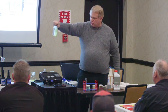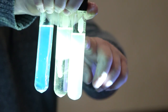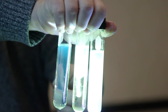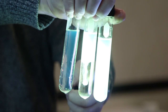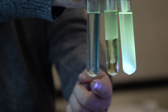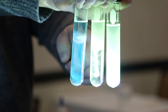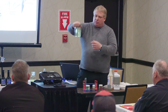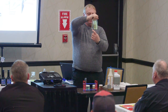So, I'll show you here again. You can see there's some different reactions. There's water on the bottom of this one. There's water all the way through that column. This one here, the fuel and the baby oil are reacting. Water's at the bottom. This one here, there's water at the bottom, but there's stuff rising up and there's stuff falling down in there. And what that is, is the product actually reacting with the water.